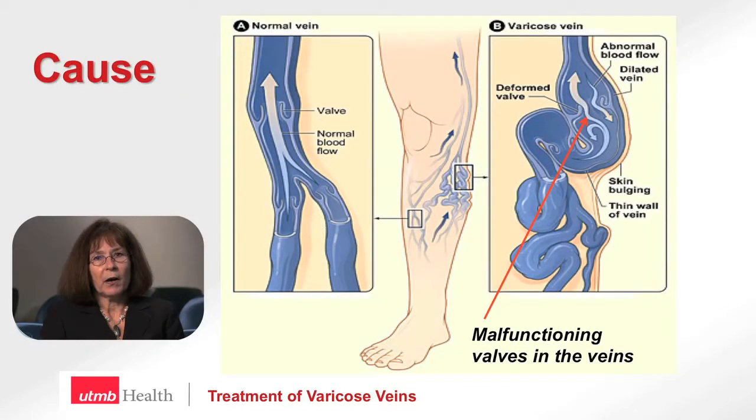Varicose veins are caused by problems with valves inside the veins of the legs. Just to explain a little bit about what veins do, veins are the blood vessels in the body that return the blood from the legs and the feet back to the heart. So the heart puts oxygen into blood, and arteries carry that blood to all of the organs within your body, including the legs. Once the oxygen is extracted from the blood, the veins return the deoxygenated blood to the heart so that more can be put in.